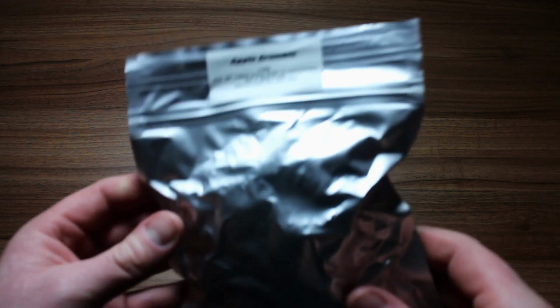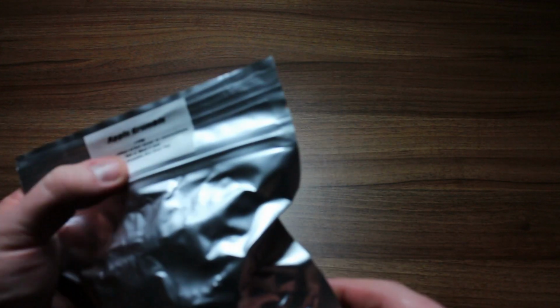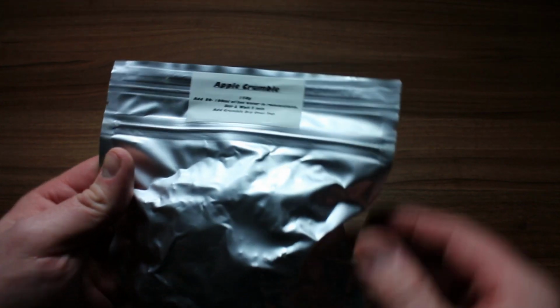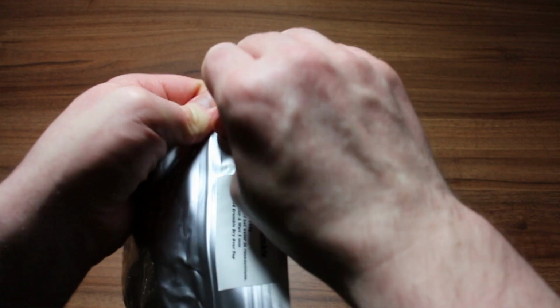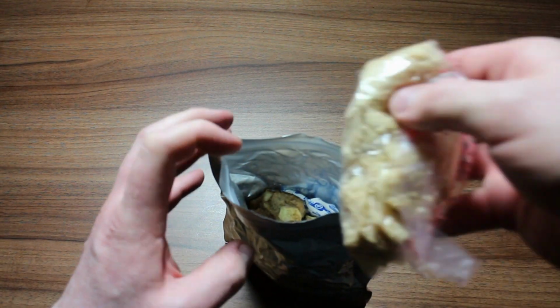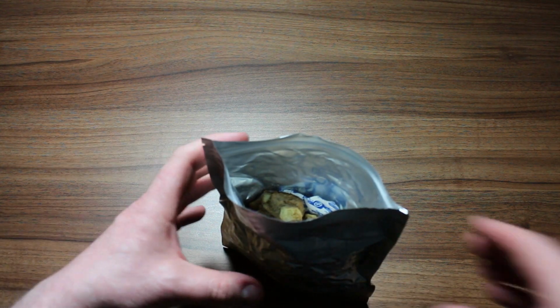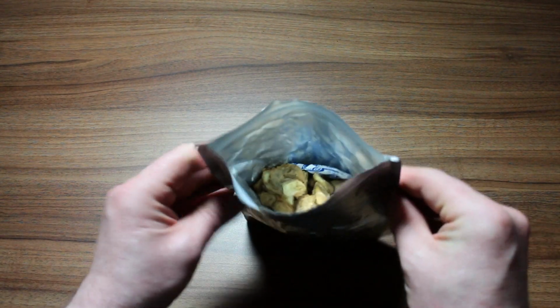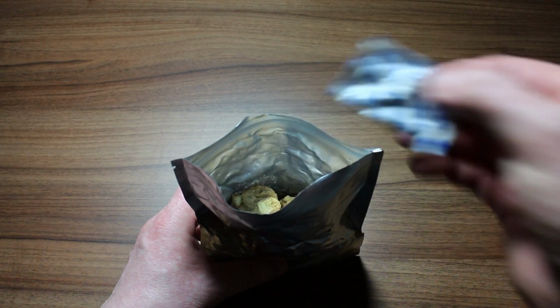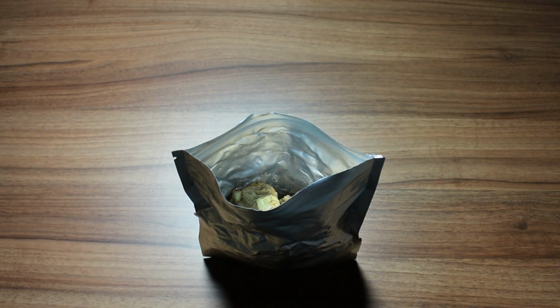Okay, so for dessert, let's check out this apple crumble, 150 gram portion. And the instructions say to add 80 to 100 mils of hot water. Comes in a nice gusseted pouch, and the crumble is actually separate to the apple mix. So there's the apple pie mix in the bottom there, and the crumble is in a separate baggie. Take the oxygen absorber out of that.